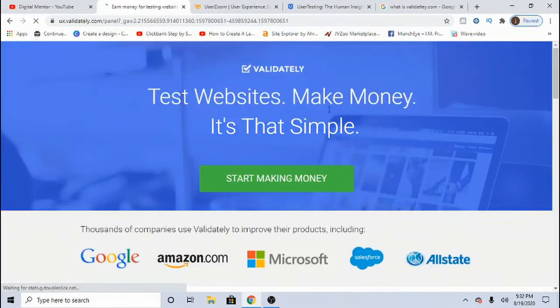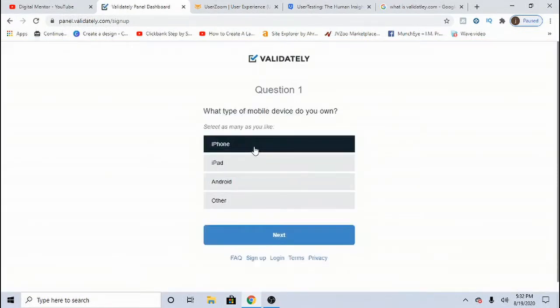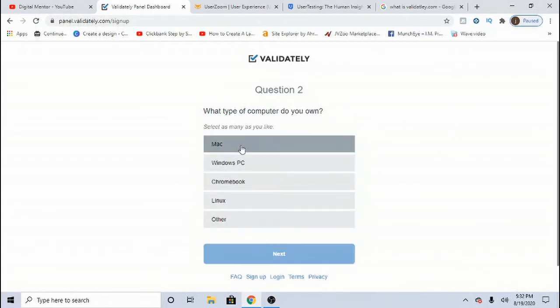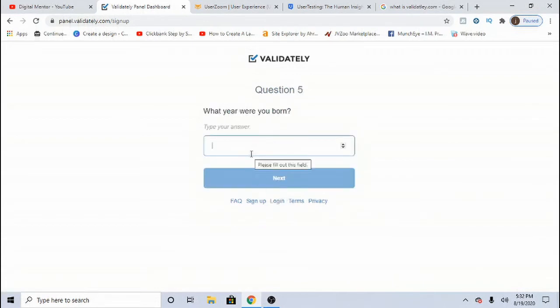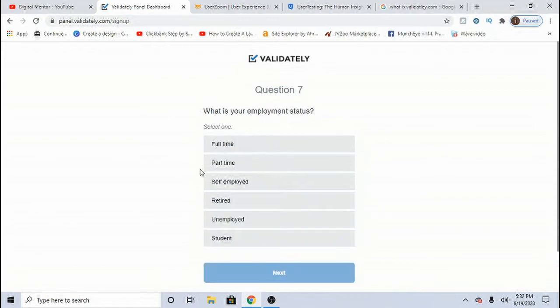So what you're going to do is you're going to click get paid to test, start making money. It says welcome, create an account. So you're going to just throw your phone number in here, or you're going to tell them what kind of device you're using. So I'm just going to say that I'm using other and an iPhone and then hit next. I'm using a Windows right now. And then, I don't know, I think it's Windows 10. Clearly, I'm a female. What year were you born? Don't tell anybody my age, guys. I'm a college graduate, so I'm going to click there.